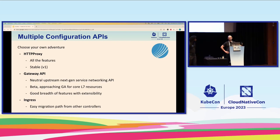And then Contour also supports Ingress, right? Everyone needs to support Ingress. This isn't something we're putting a lot of additional development effort into at this point. We support the core spec and some of the common annotations and have some Contour-specific annotations as well. For us, this is primarily a migration path. If you're using another ingress controller and are interested in Contour, to be able to easily migrate and then potentially look at a different API from there.